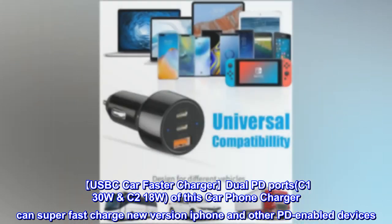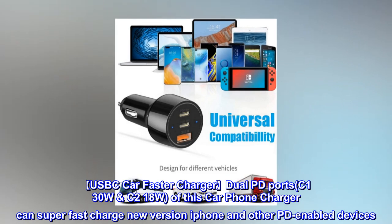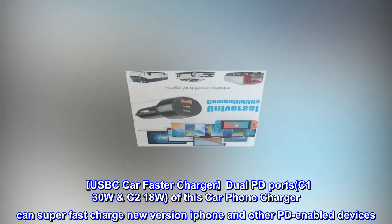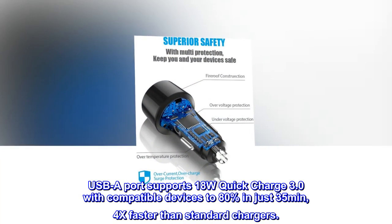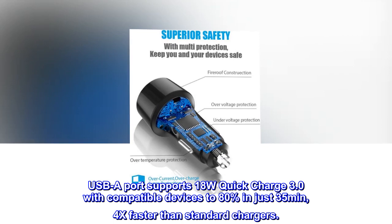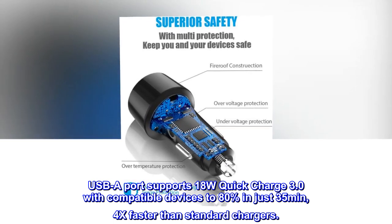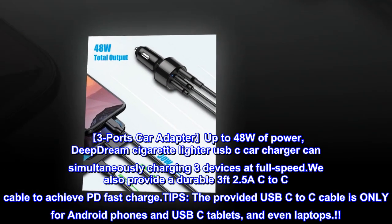USB-C car faster charger, dual PD port C1 30W and C2 18W. This car phone charger can super fast charge the new version iPhone and other PD-enabled devices. The USB-A port supports 18W Quick Charge 3.0 with compatible devices to 80% in just 35 minutes, 4x faster than standard chargers. 3-port car adapter, up to 48W of power.